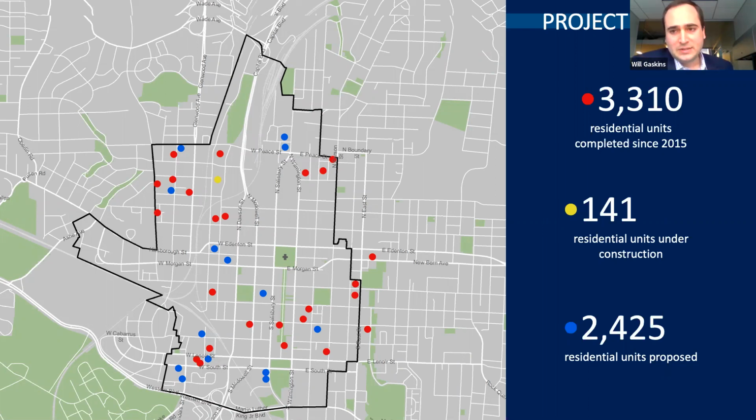But where the pipeline sits today, we have 3,310 residential units that have been completed in the last 6 years. We have 141 units that are currently under construction right now. That's at Smoky Hollow Phase 2. And then we have 2,425 units that are currently proposed. Next slide.